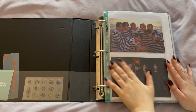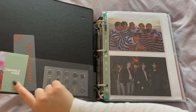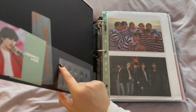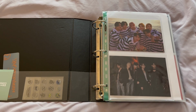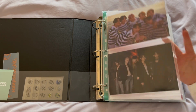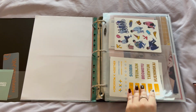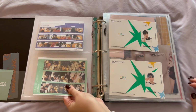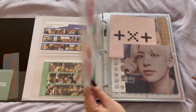Okay, so this is all my Hype groups binder, and again, this one's also overflowing. So in here I have some freebies and stuff, and the stickers from the anniversary necklace for 17. But yeah, these are both the Weverse global postcards for these 2 groups. And then the front I have TXT, so the stickers from their albums, and then Super Neon Tunes booklets.